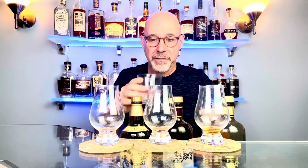And that tastes much more Scotch-like. To try to give you an image, the Miyagiko tastes more like a Scotch, where to my palate, the Yamazaki tastes a little bit more like a Redbreast, like an Irish whiskey. So there's definitely a difference there. Both smooth, but not quite as smooth as, let's say, the Yamazaki.